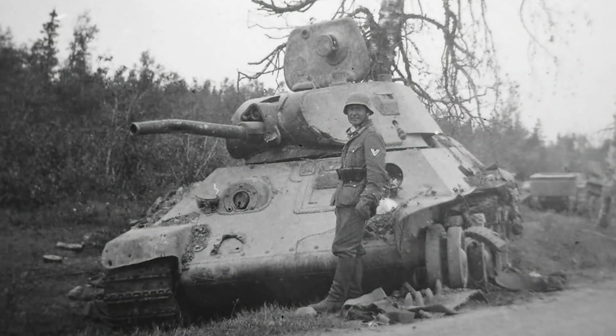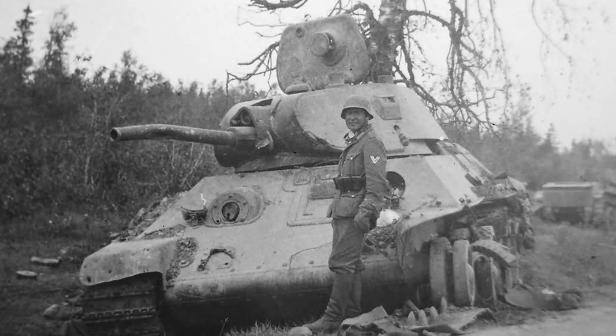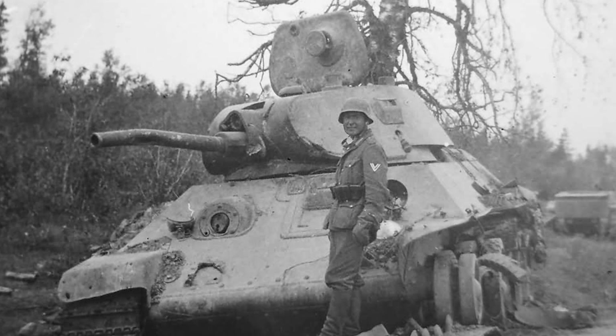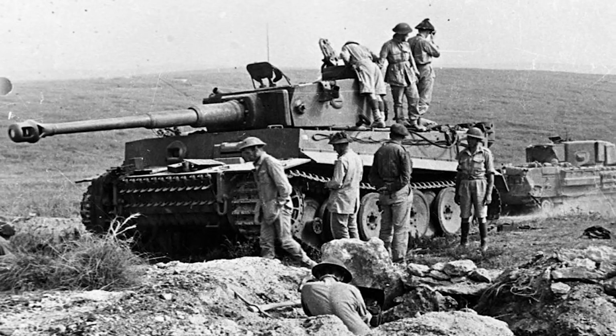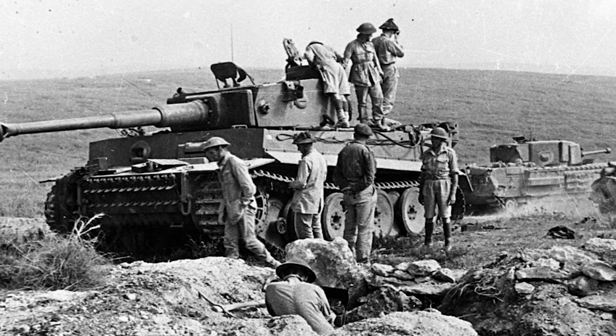Since the end of the war, many historians have argued over what was the best tank, but the trouble is, tanks came in many shapes and sizes, and were tailored for their respective users. As a result, the best tank for Germany may not have been the best tank for the United States.